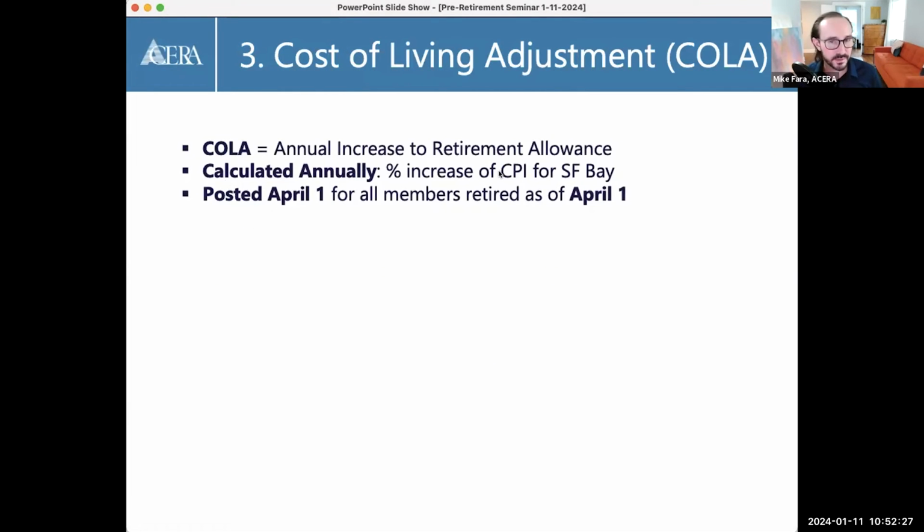The increase percentage is based on the consumer price index for the Bay Area, which is a measure of inflation that is calculated by the federal government. So basically, if prices go up from December to December in the Bay Area by a certain percentage, that's what the CPI is indicating. The CPI is 5%, for example. Prices went up 5% December to December. That becomes the cost of living adjustment percentage that we're looking at.